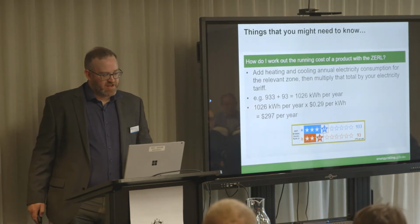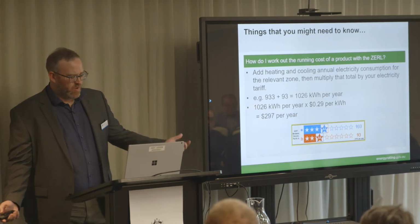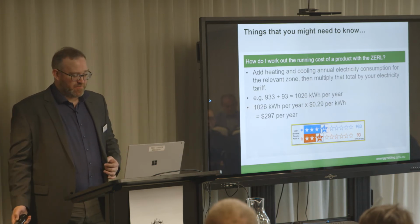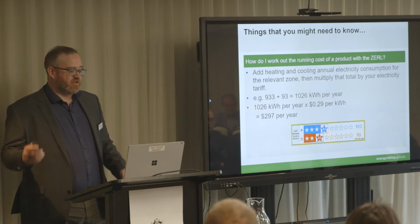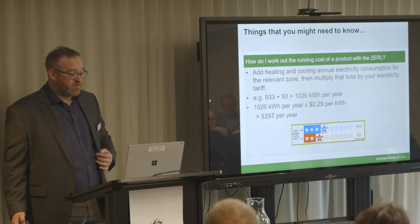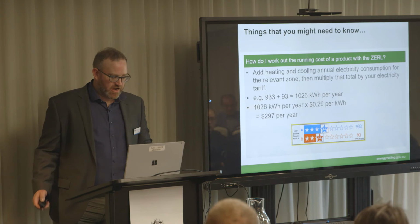Here we've taken the total kilowatt hour number of 1,026. We've multiplied it by 29 cents per kilowatt hour, which is an average domestic electricity tariff in Australia. For this unit, it works out to be just under $300 a year that it'll cost a customer to run this unit, in this example, in the hot zone. So in Brisbane or Darwin, for example.